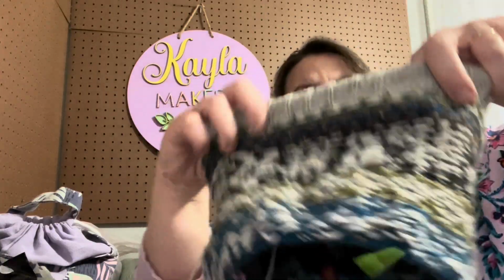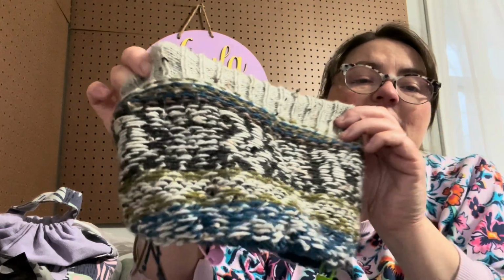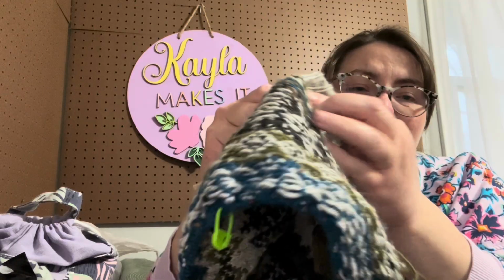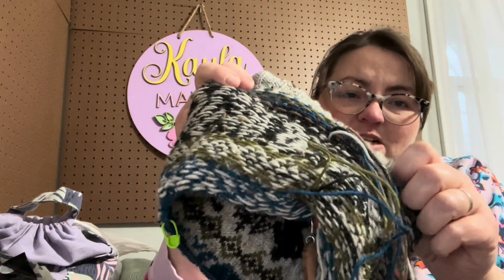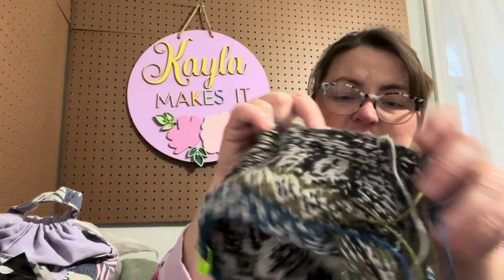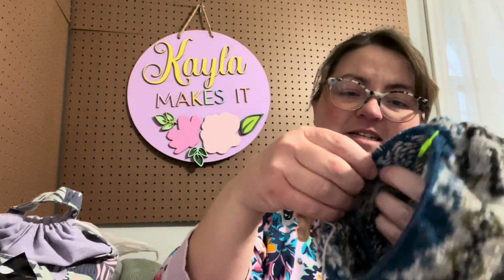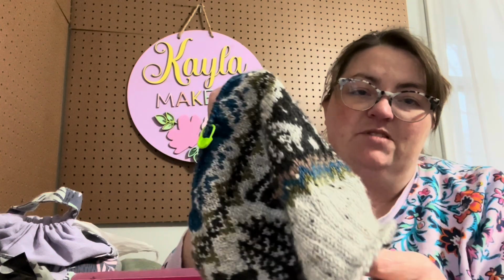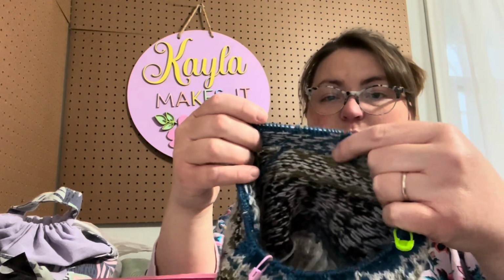Let's see what we got here. You can kind of see it, but look at all those floats and all those color changes and stuff. I'm very proud of such an intricate design that I've been able to follow. So yeah, I need to weave in some ends, but I am almost finished with this. I cannot wait. My brother's getting excited. He's seen me work on it a few times, and I've sent him a few videos and pictures showing him the progress, and he seems to be pretty excited about it.